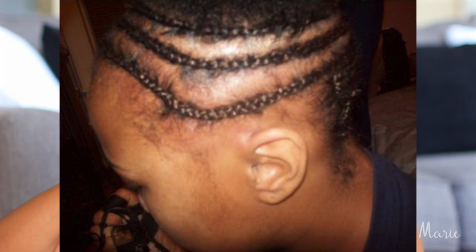So my first thing is, don't wear tight hairstyles. That means when it comes to your protective styles, do not pull your hair so tight that you can literally see the bumps raising. Seeing the bump raising doesn't mean that they did a good job. That means that they pulled your hair too tight and you can literally see the hair follicles being lifted. And that is one surefire way to lose your edges, is too tight hairstyles.